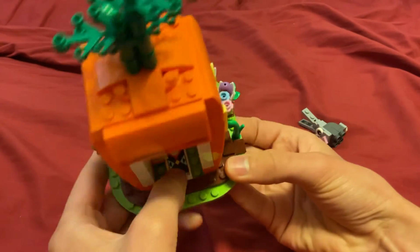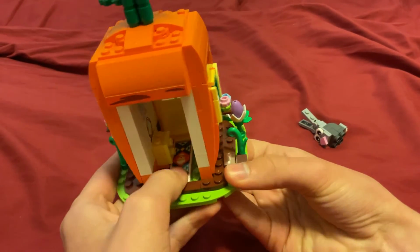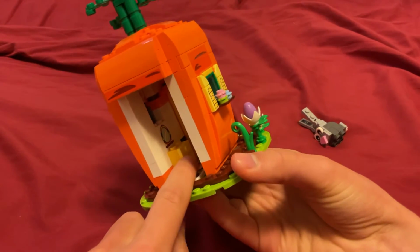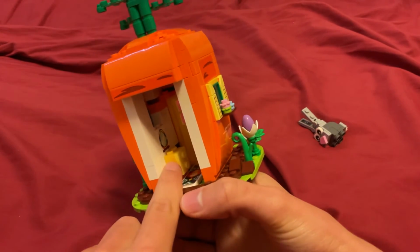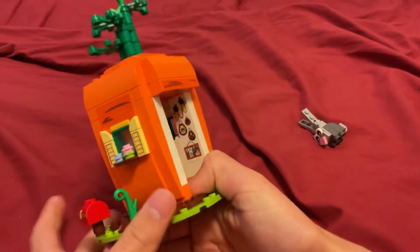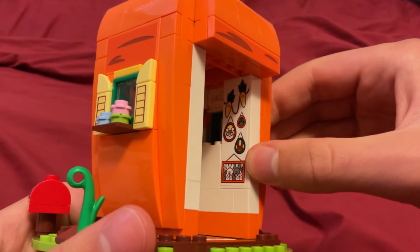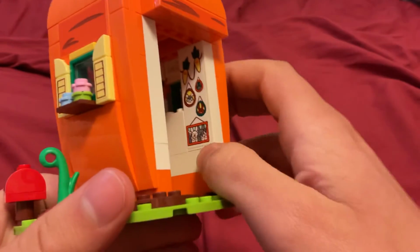And inside there's a rug on the floor there. And there's a mirror and some drawers. And on this side there's some family pictures, I think. There's a whole lot of them in that one.